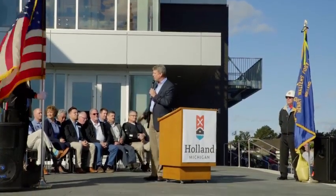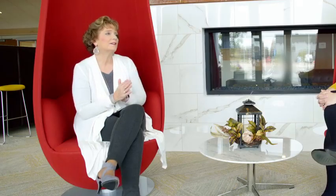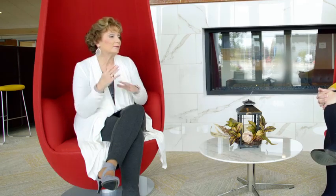As we look towards the future, what are some of the hopes and goals and dreams for this space? Well, Holland did some different things. The council approved setting up a Civic Center board, so that group oversees this building really, and its use as programming and all of that.